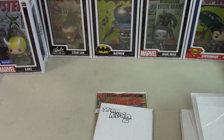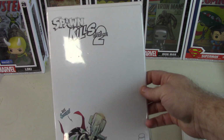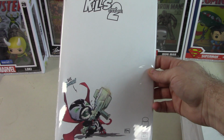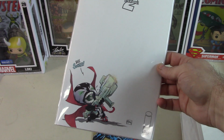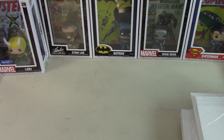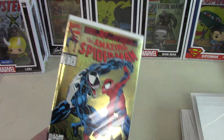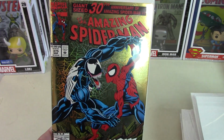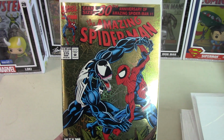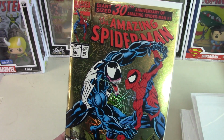Spawn Kills Everyone, number 1, kind of a Deadpool-esque kind of thing. Spawn Kills Everyone 2, nice sketch cover. And last, and not least, but probably close to it, Spider-Man 375. Nice book. It's just really common. It does sell because they like the foil, they like the Venom on there. So that's it for this collection, guys.